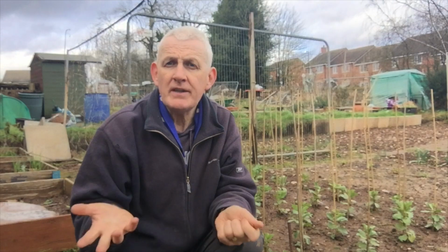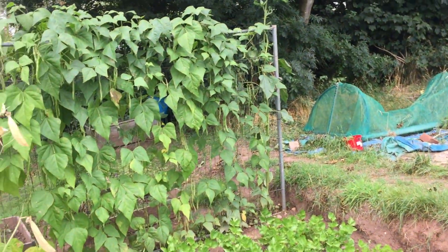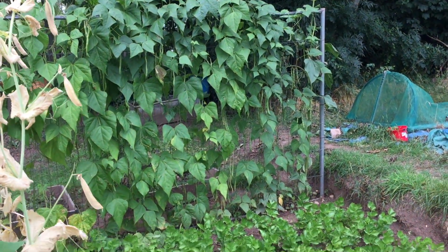Because there are so many different varieties of beans available, you will need to check the instructions on the packet to find out how to sow them and what type of position they like, because they vary quite significantly. But once they're planted and you understand whether they're a climbing bean or a bush bean, they are really low maintenance. And the good news as well is they produce a really high yield crop, which means you get a lot of vegetables from each plant.